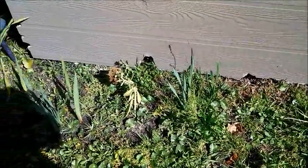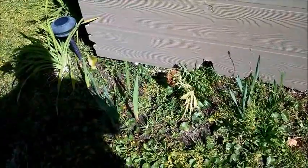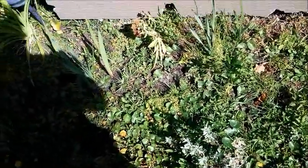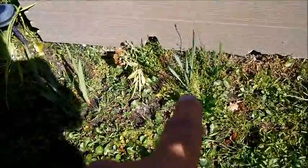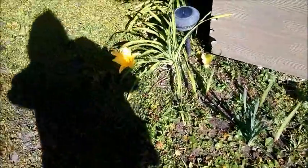And tulips, gladiola, and daffodils. Russian sage. Oh, I can't remember what those are. It begins with an R. Ranunculus, or I don't know what they were. But anyway, daylilies.